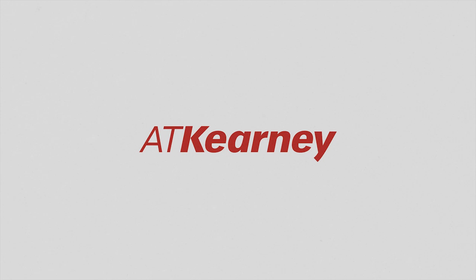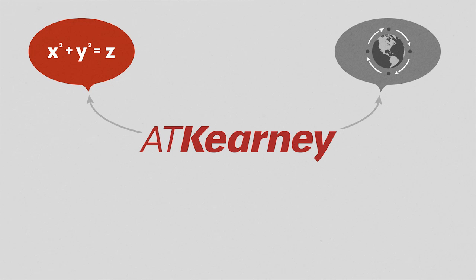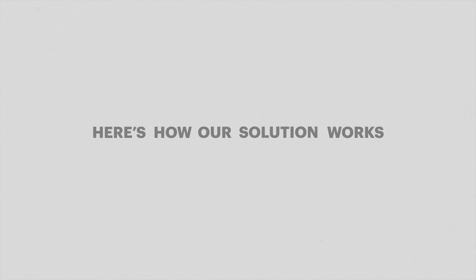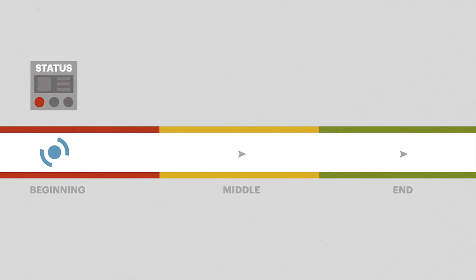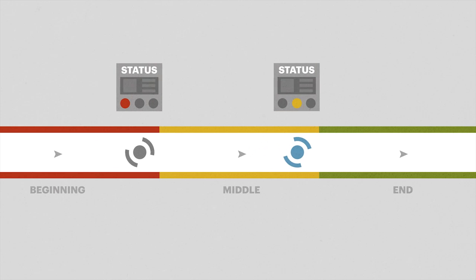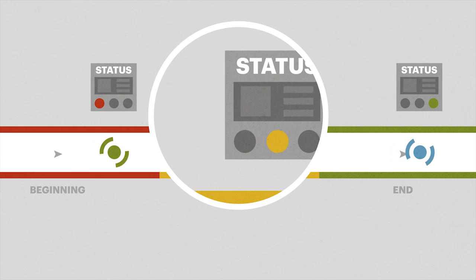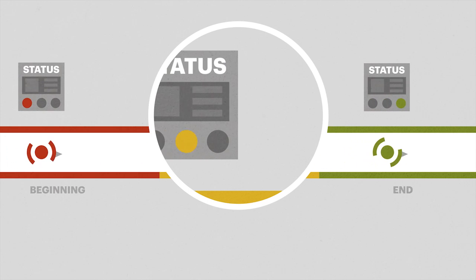Here at A.T. Kearney, we figured out not only how to show procurement leaders a way to calculate their performance, but how they can make their operations better. Here's how our solution works. We've pulled together the critical drivers of a successful procurement operation and made it easy for businesses to track each one from beginning to end. This allows for organized visibility into the function so that executives and other stakeholders can have a real-time view of the status of each project.